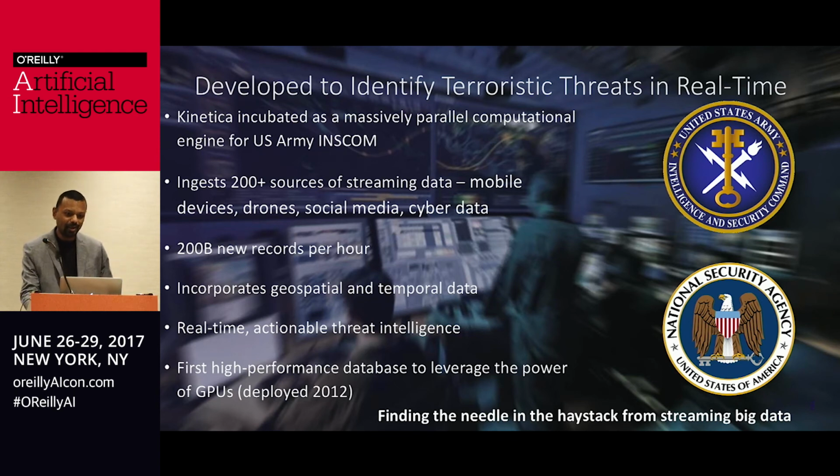We were incubated in the US Army back in 2009 as a project to help detect terrorist threat activities. What the NSA wanted to do was look at 200 plus sources of streaming data and analyze it. These could be devices, drones, social media data, cyber data, around 200 billion records that need to be processed. They obviously need real-time actions and decisions on the data. So our founders, Nima and Amit, incubated this in-house, and we decided to go to market commercially in 2012. That's where this started from.